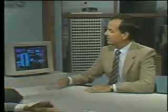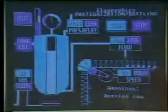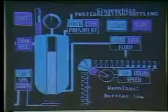It's used in process control systems, too, and we have a little example of what that might be, where you can, for example, here, change the settings on it. It makes it very graphical for the operator of the system.